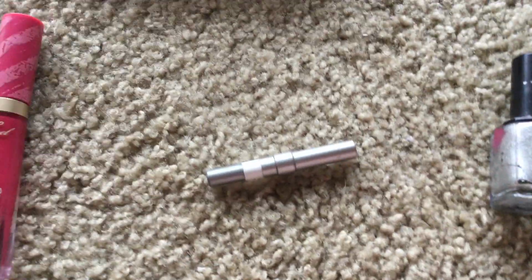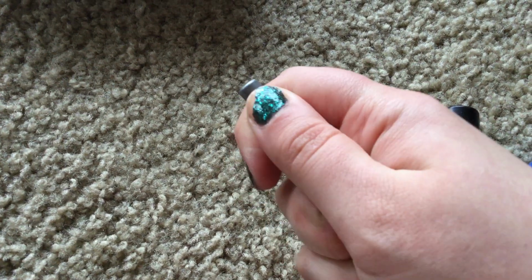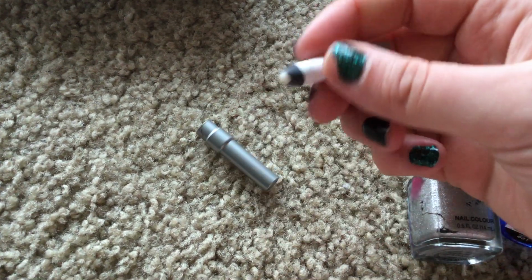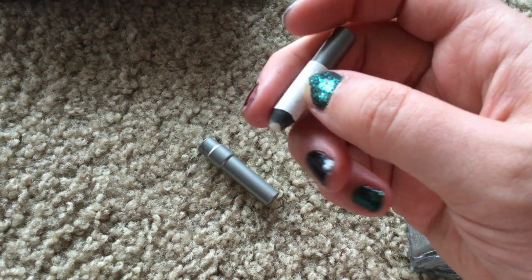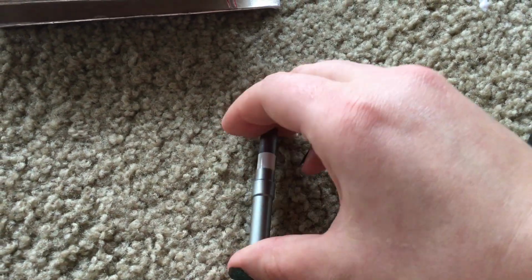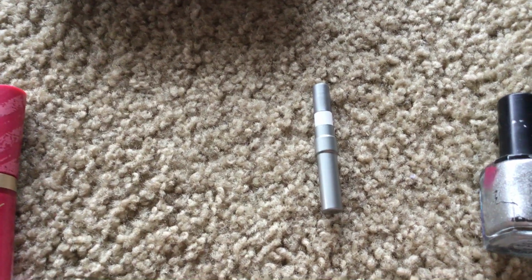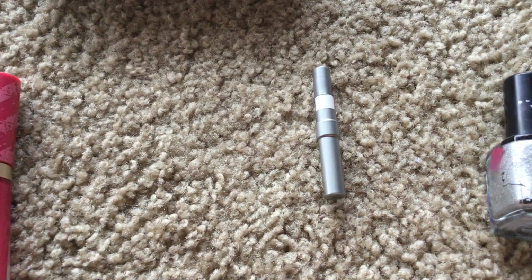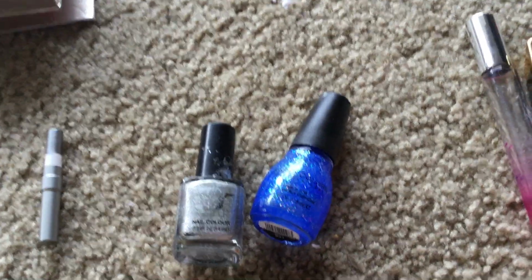Lip liners, I used up one. I know this looks like there's still room, but there's just not. Like, there's nothing left in here. You can't sharpen this anymore because this is like twisty. So I tried. But this is the Urban Decay Ozone. I didn't like it. I liked the idea of it. It's like a clear lip liner. That sounds great in theory until it leaves like a white weird cast around my lips, and I didn't like that.